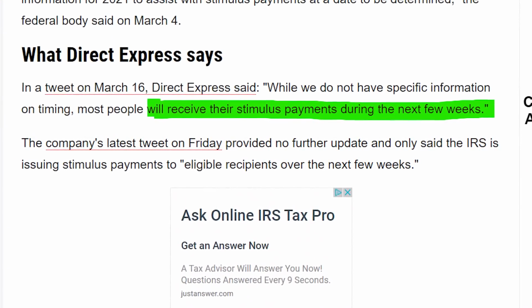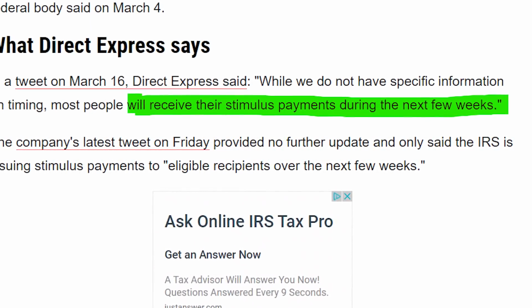Remember that there are multiple avenues that the IRS works through to get money to people that are on their systems. Direct Express says that most people will be receiving their stimulus during the next few weeks. So it could be anytime this week or the next. Checks have already started being sent out, but it depends on a lot of factors when you will actually see it hit your account. So checks are on the way.